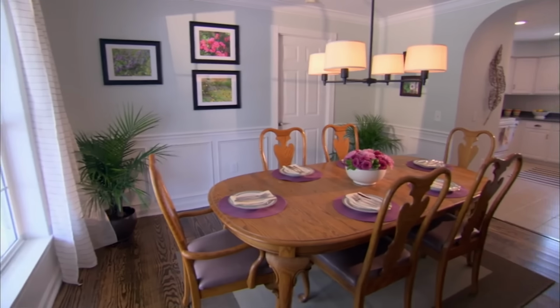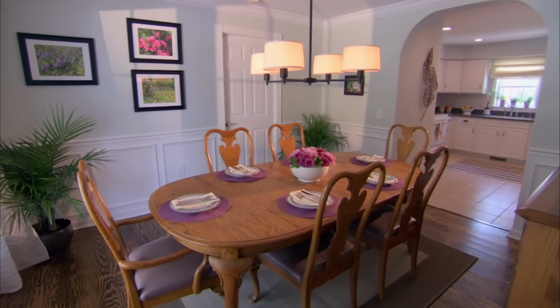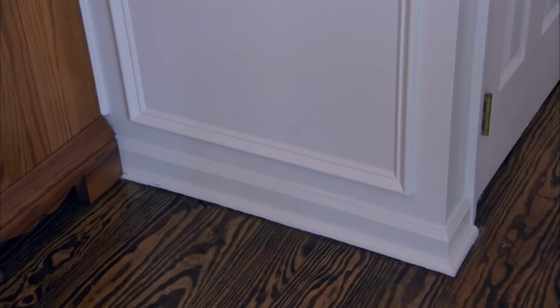I'd have to say that my favorite room would probably be the formal dining room. I'm a big fan of the wainscoting. It makes it feel a lot more elegant. It makes me more optimistic that we can sell the house.